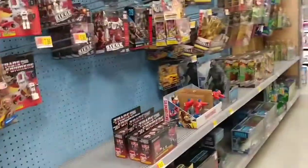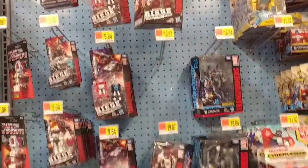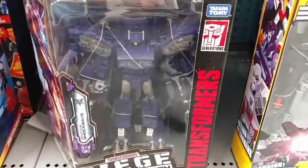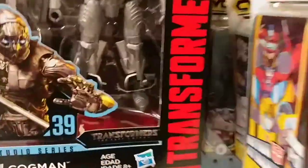And Transformers, let's see. Yeah, they don't really have much of them. They got Sixgun, two of them, some of the Micromasters, and two Shockwaves. No Prime at this one. Oh well, wasn't really looking for him anyway. Yeah, nothing much here at all.